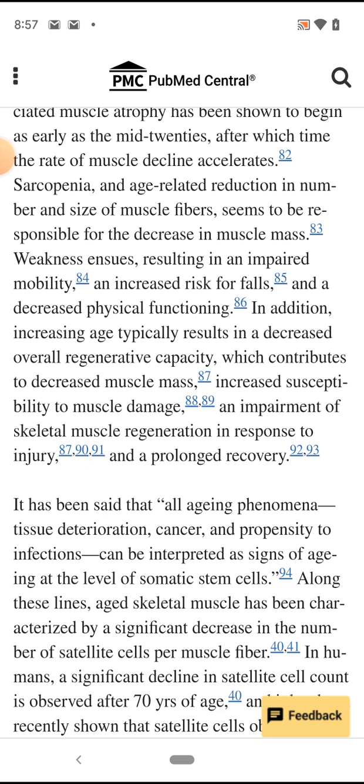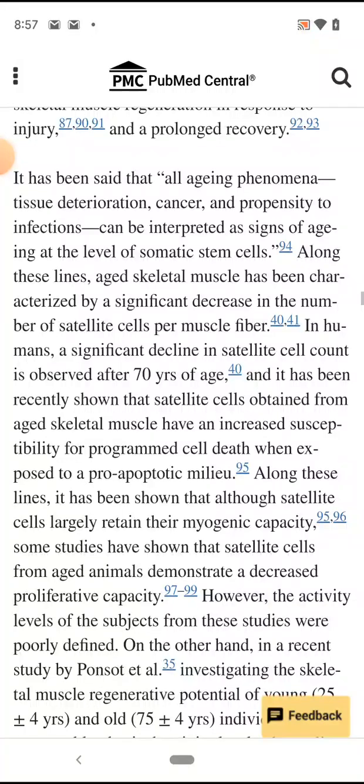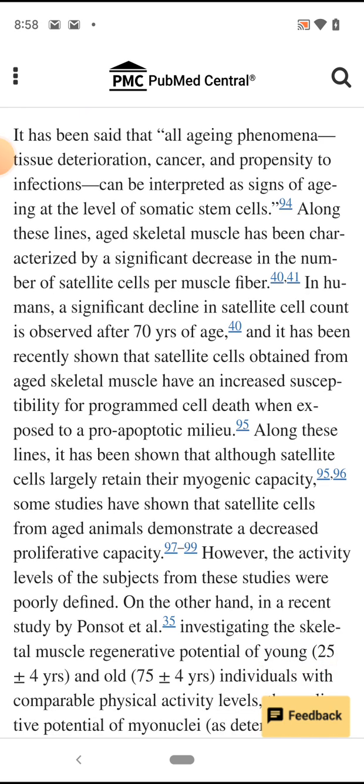In addition, increasing age typically results in decreased regenerative capacities, increased susceptibility to muscle damage, and impairment of skeletal muscle regeneration in response to injury, and prolonged recovery. Oh, it sucks, man. It has all been said that all aging phenomena, tissue deterioration, cancer, propensity to infections can be interpreted as signs of aging somatic stem cells, okay, whatever. There's a big decline in satellite cell count observed after 70 years of age and a whole bunch of stuff. And it has been recently shown that satellite cells obtained from aged skeletal muscle have an increased susceptibility for programmed cellular death when exposed to a what? Pro-apoptotic milieu. Well, that sucks.